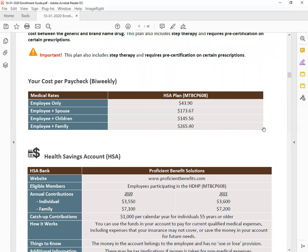Everything that is outside of medical, your dental, your vision, your life, that all stayed the same. There was no impact to rate there. So those plans are all the exact same as they were last year. But these are your biweekly deductions.